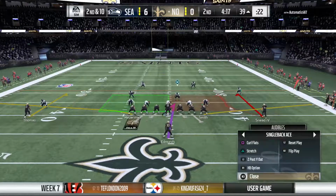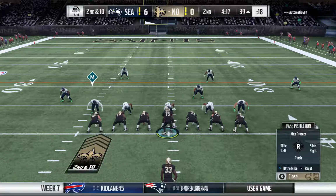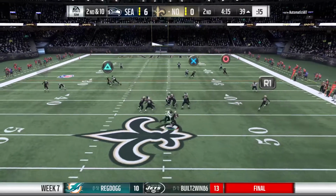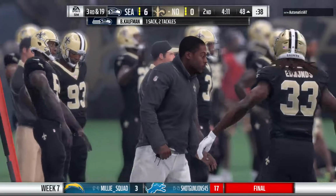All right, here we go. Green, 39. Over. To throw again. Morton. Pressure comes. He's taken down by the Seahawk defense.